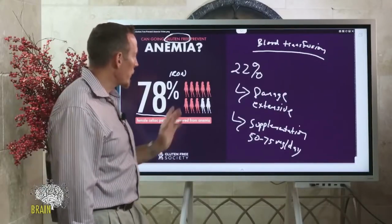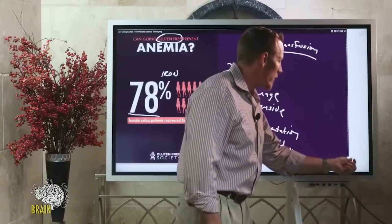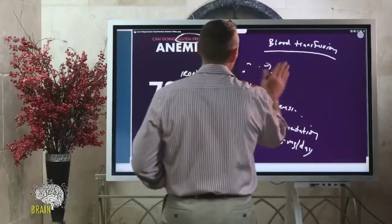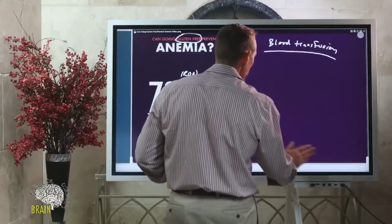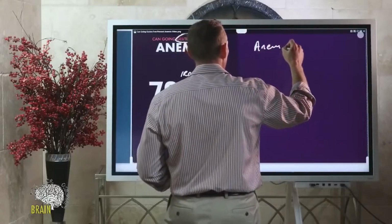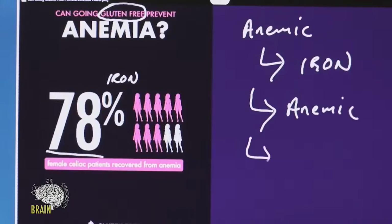So again, that's important to understand, because some people go to their doctor, and they find out they're anemic. Let me make some room here. They go to their doctor, they get the right blood test, they find out they're anemic. So now what? They're anemic. So the doctor recommends iron, and that's it. And then you take the iron, and you're still anemic. So then the doctor says, more iron. And you do that, and you're still anemic.